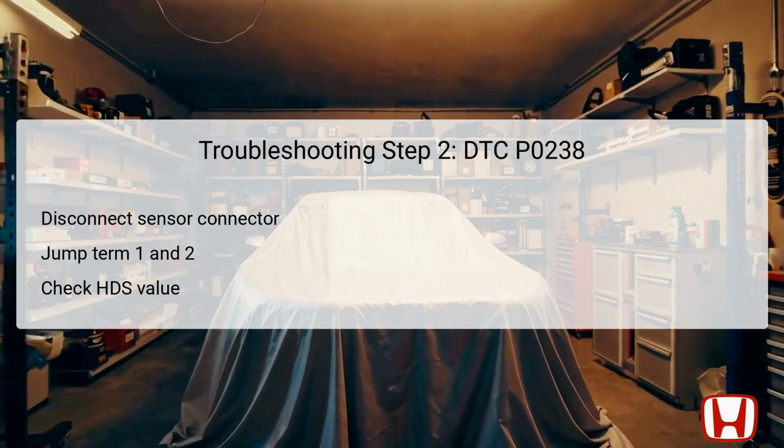With the jumper in place, turn the vehicle back to the on mode, and once again, check the HDS output for the turbocharger boost pressure sensor. The expected reading in this specific diagnostic step is less than 4.49 volts. If the output is indeed normal, it suggests that the turbocharger boost sensor itself is faulty.